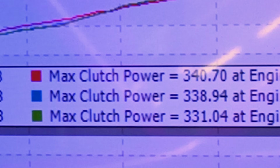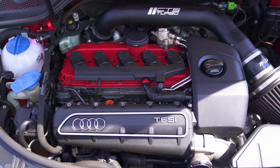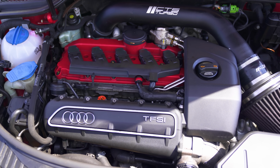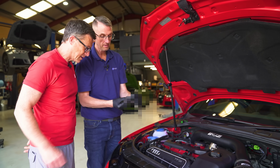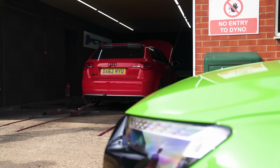So basically the best we've got out of it is 340, what it's supposed to do. But in Doug's experience, a healthy Mk1 RS3 should be producing a lot more. So we'll investigate exactly what's going on with this engine a bit later in the video. But what does this mean for the torque figure? Will that also be a bit disappointing?